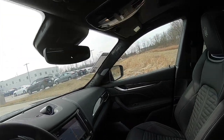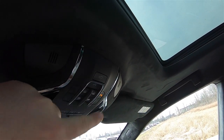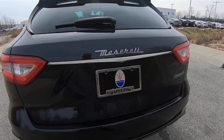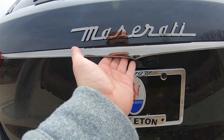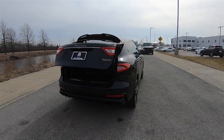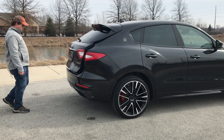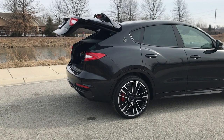Alright, believe it or not, there are four ways to open the lift gate. You can press the button in the overhead console. There is a membrane switch just below the SER in the trunk lid. You can use the key fob by double pressing the button. Or my favorite way, you can use your foot to kick open the lift gate, and it actually works quite well.